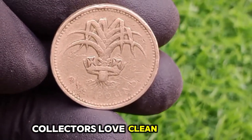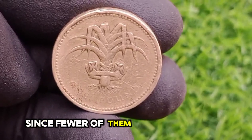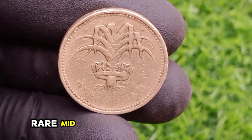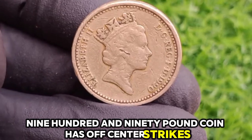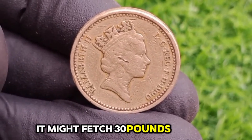Collectors love clean, crisp coins, especially from the 1990s, since fewer of them have survived in pristine condition due to heavy circulation. Rare mint errors can also raise the price significantly. If your 1990 pound coin has off-center strikes, double edges, or any unusual features, it might fetch £30 or more.